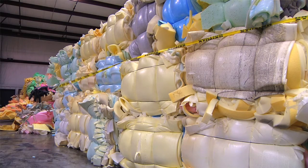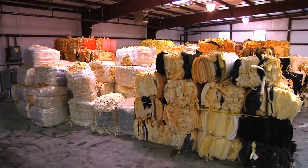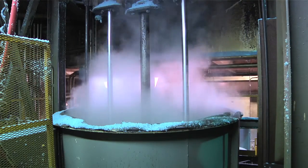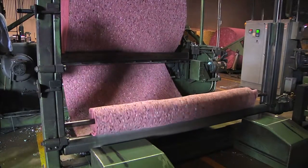We take scrap foam from the furniture industry, the automotive industry, the bedding industry, and various industries that would create scrap foam rubber, and we grind it up into small pieces, and we basically take a mix of different types of foam and we glue it back together. We compress it into a round cylinder, which we call a log, and we take it from that point and then we peel it and then we run it through our line.